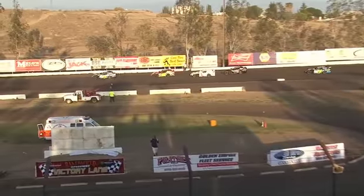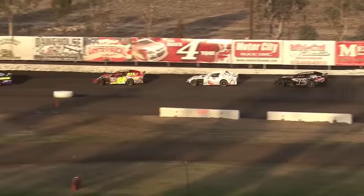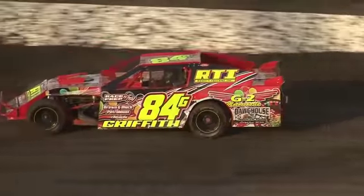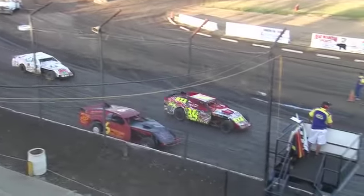Who else is in this one, Jeffrey? I mentioned the number 12 of James Cecil. We have the 16D of Rick Diaz. Wait, before you go too crazy, who's in the 84G? Tommy, look at the 3AC. Do you see a problem? I see smoke. With the guy who won the last race? He's got a bad habit, okay? Okay, you got that right. The 74 machine of Wayne Dotson.